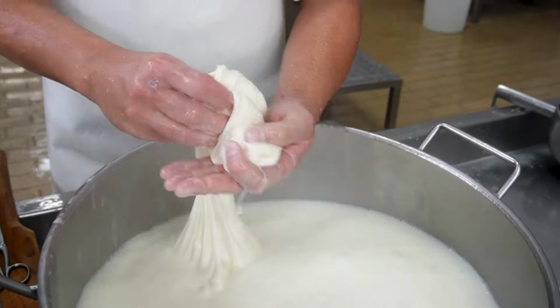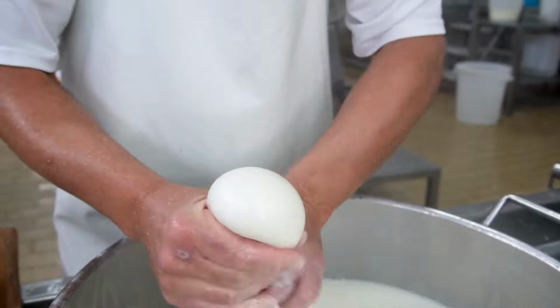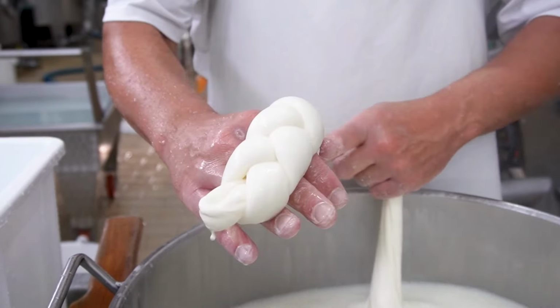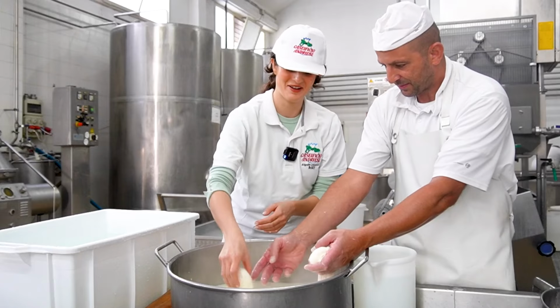When the pasta filata is ready, a cheesemaker can give it the shape they want. Here, Francesco is making the classic mozzarella, but there are also other quirky shapes like little knots, braids, and even a piglet. So let's see what I can do.